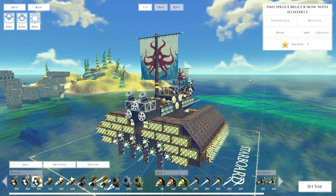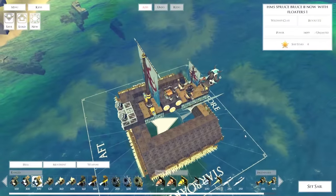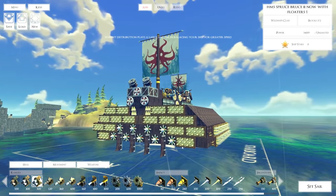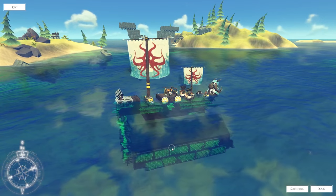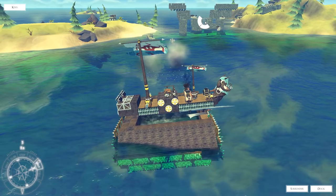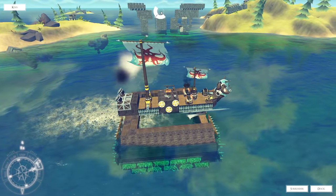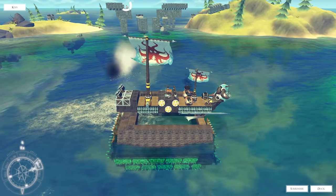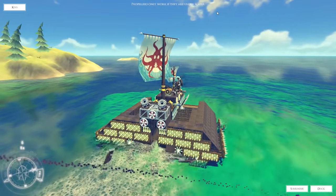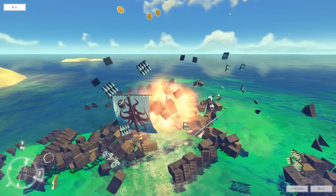All right, this ship is the HMS Bruce or Spruce Bruce 2 now with floaters. I got to admit I saw this and I was like, that is hilarious because it's the same exact ship. It just has this huge area underneath it to where I guess it can float because he had it so heavy. All right, let's fire away. Let's go a little bit faster. Higher. Fire higher. All right, it's okay. All ahead full. The wind's coming in from a weird angle. Uh-oh. Oh, no. What's happening? We've exploded.